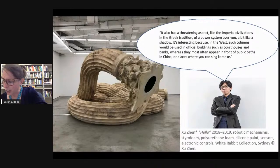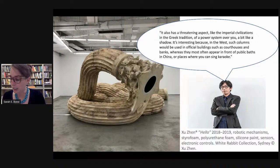And yet classical art and architecture often mean different things to those outside of Europe and the United States, where it is no longer seen as culturally superior. The current critiques of neoclassical art by the likes of Zhu Zhen, for instance, are just one instance of people pushing back against the idea that the classical world should maintain its cultural cachet. As Zhen remarks here, he is using his art to represent many of the threatening aspects of classical art and to mirror the "imperial civilizations in the Greek and Roman tradition of a power system over you, a bit like a shadow."